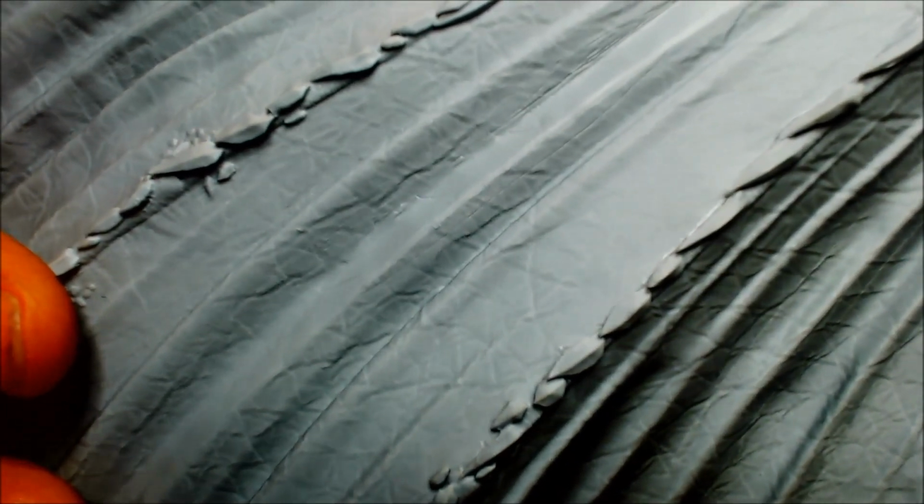So on here we've got various different textures. We have the skin texture between the wings, which is very, very nice and interesting. As you can see, you've got all the veiny kind of leather texture. So these are the top side of the wings, and underneath you get some really nice folds.